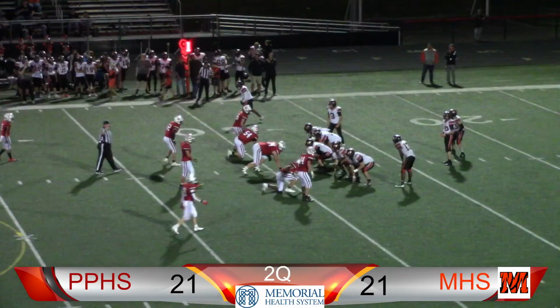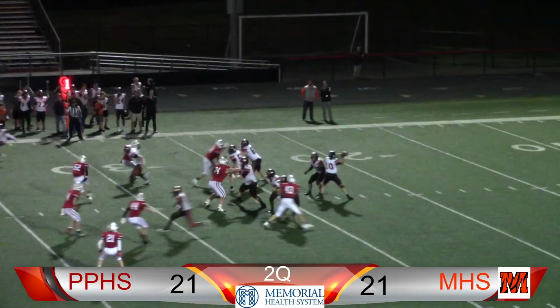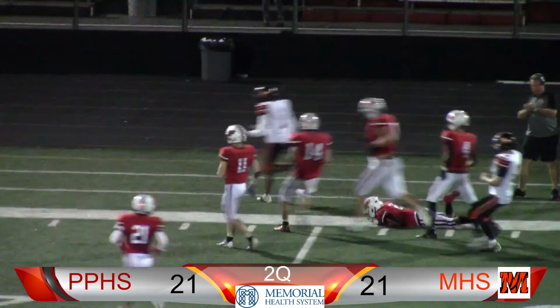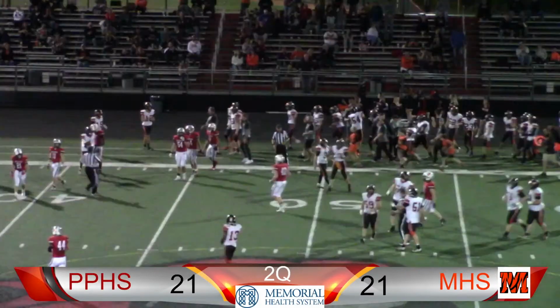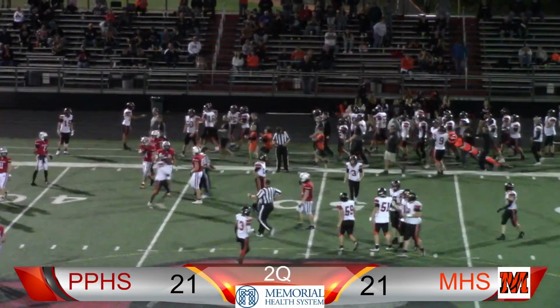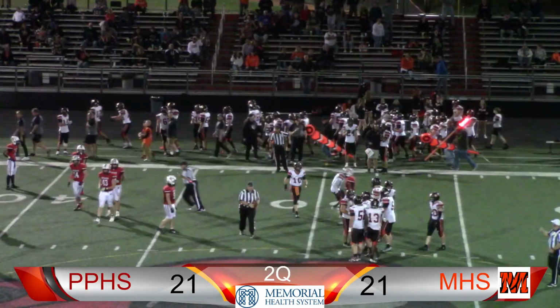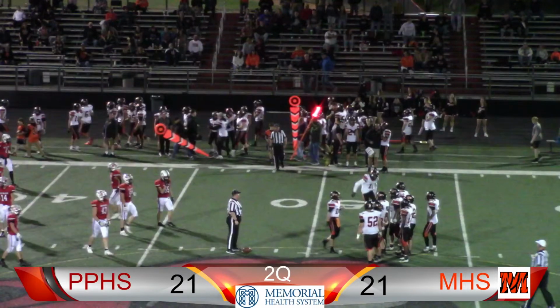But they do have the 2 timeouts, the Tigers, and they come out in the shotgun. They're going to look right side, a little hitch pattern. Lears Kelly spins out of a tackle. Lears Kelly across the 50, and he tiptoes out of bounds right at the 49-yard line of Point Pleasant. So Point Pleasant comes off on the corners, Bill. They run the little hitch, stop route, if you will, and the Tigers set themselves up 1st and 10. They're at the Point 49-yard line.